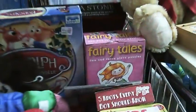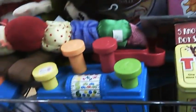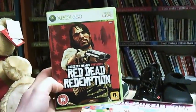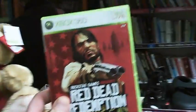So we go over to the toys, see what we can find. Fairy tales, kids game, and oh, that spins, lovely. Excuse me. My brother's also found a copy of Red Dead Redemption on Xbox 360.